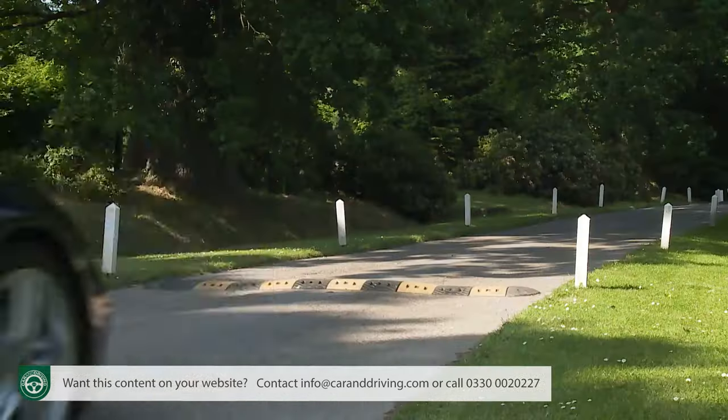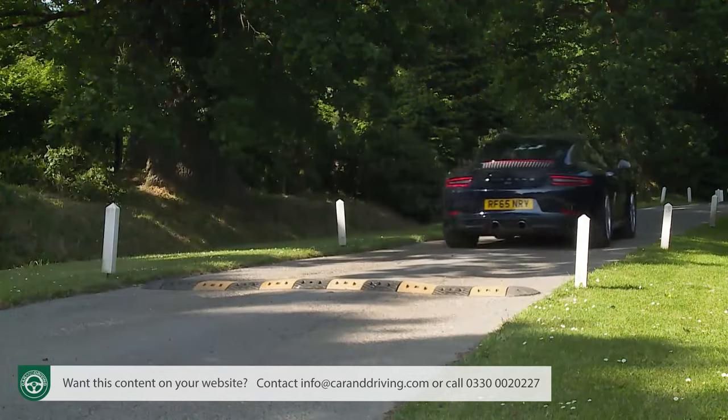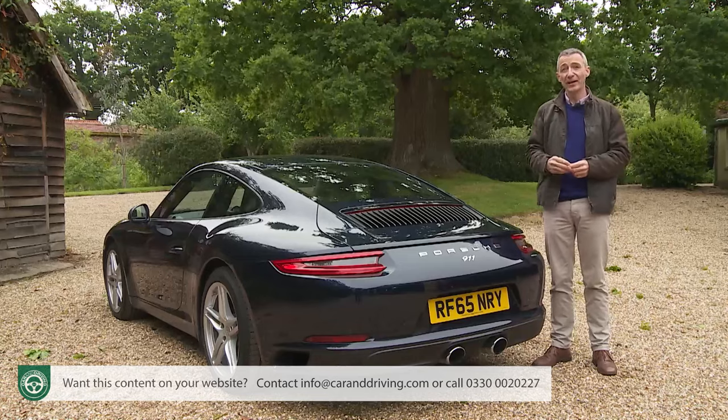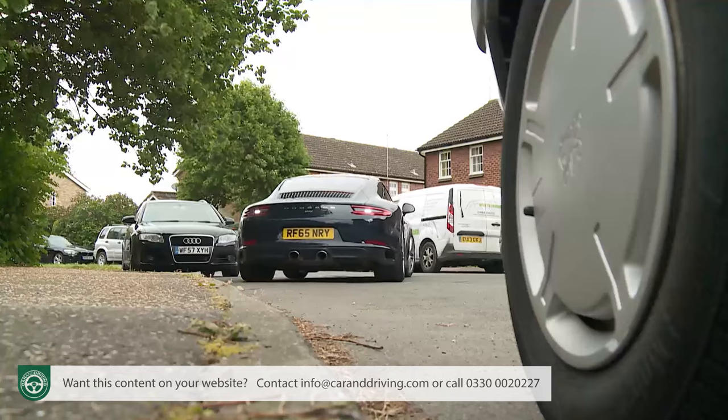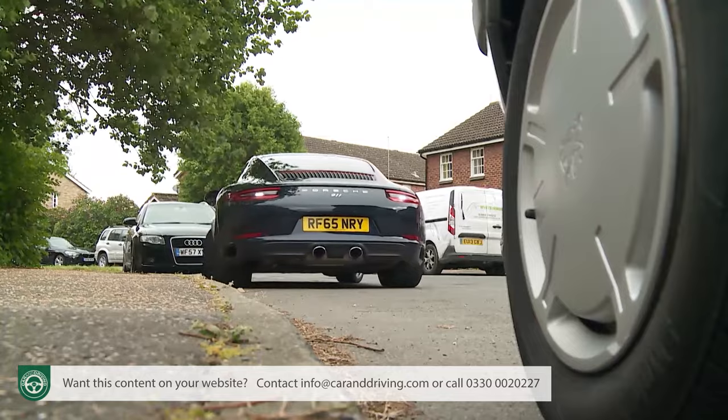That'll be of interest to urban-based 911 owners, as will the optional front axle lift system that jacks up the body by 40mm to help it over speed bumps at speeds of up to 21 miles an hour. These people will also be interested in the Power Steering Plus feature that reduces the effort that's needed to turn the wheel at low speeds or when you're parking.